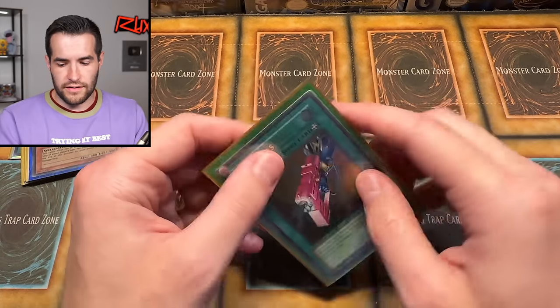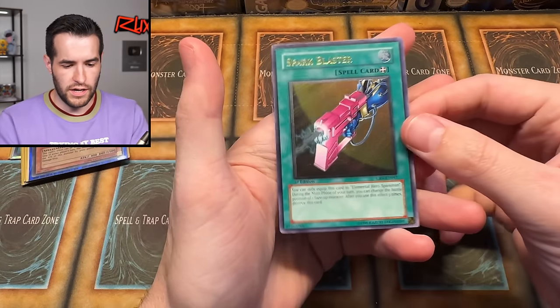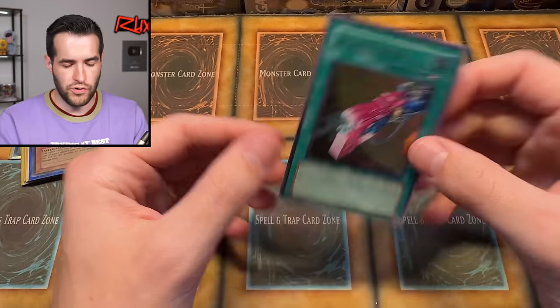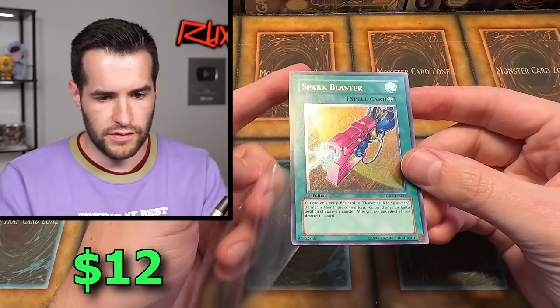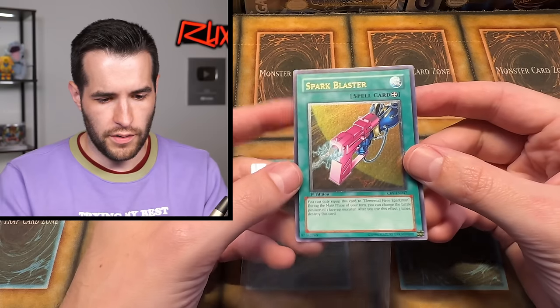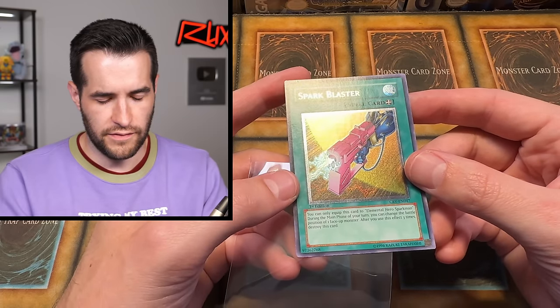Okay, Spark Blaster. Let's see. Spark in the Blaster. Very beautiful. Yeah, that one looks really good from what I could tell. There's a little bit going on with that corner, maybe a little tiny dot right there if you guys could see it, but still near mint, probably.